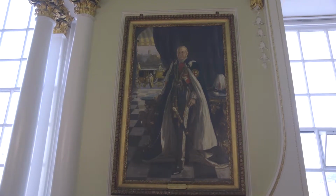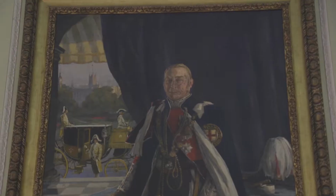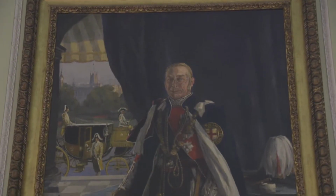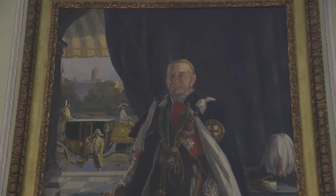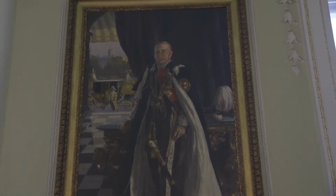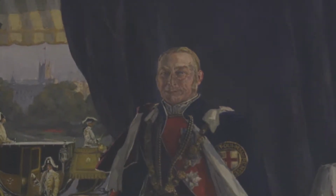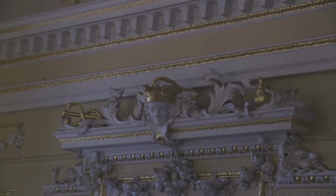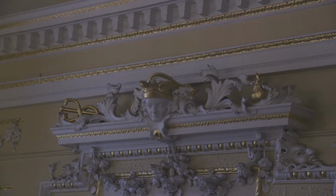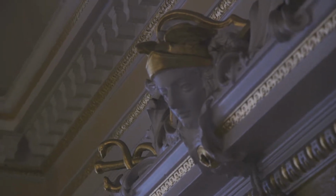We also have a painting, the most recent one, of Lord Lonsdale. He was known as the Yellow Earl, and we have his painting because he was a steward at the racecourse. He had quite an interesting career, having inherited a lot of money, but also having spent it generously and enjoying life to the full.